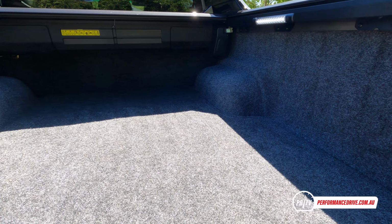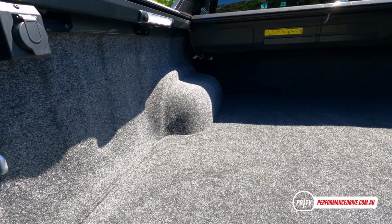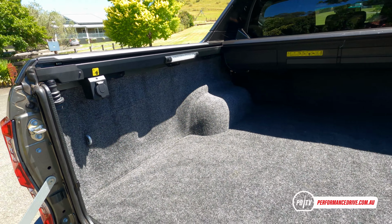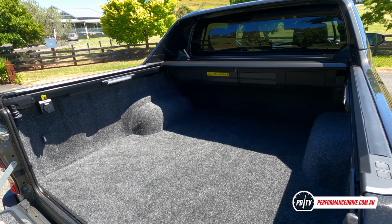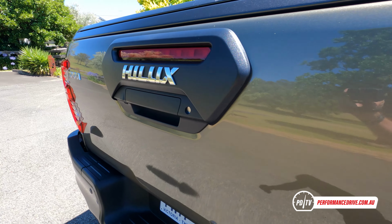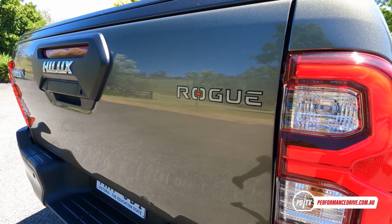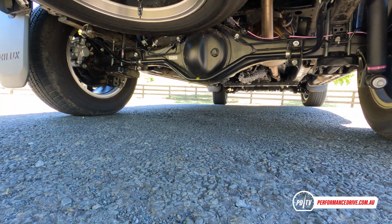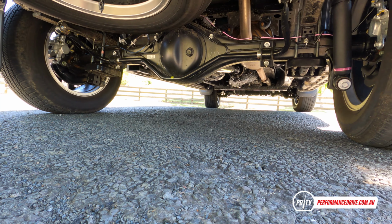In the back, the tub is lined with marine-grade carpet, which is obviously not ideal for really heavy-duty applications. But again, this is pitched as the luxury model, the foreman's car. And with carpet, you can carry more fragile items in here, such as the shopping, if tied down. It's all concealed by a smooth electric roller shutter.